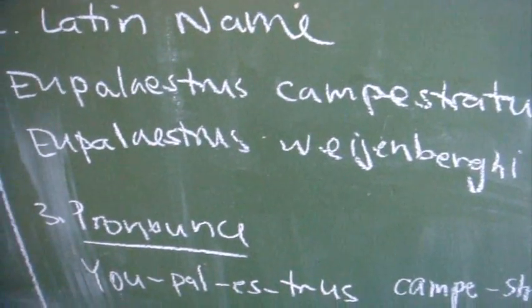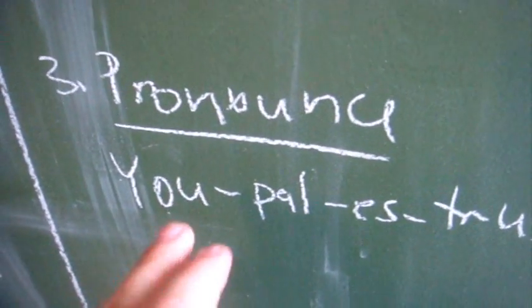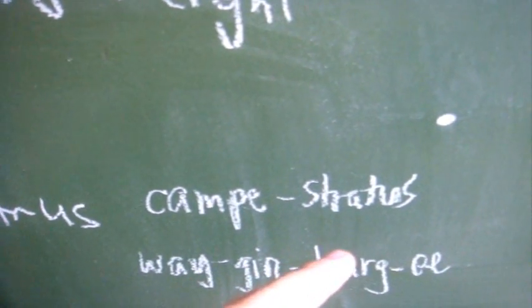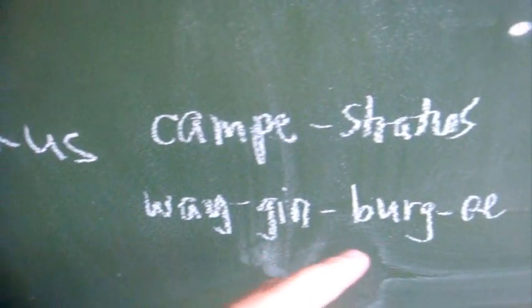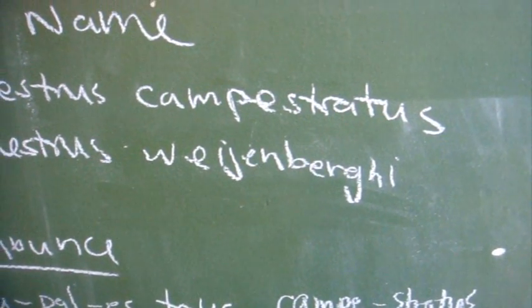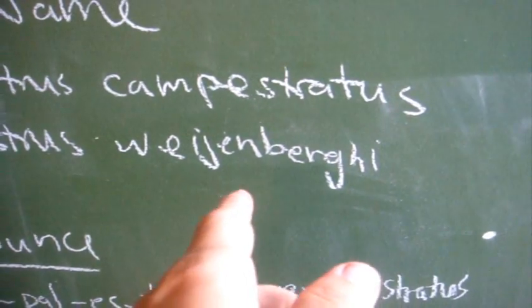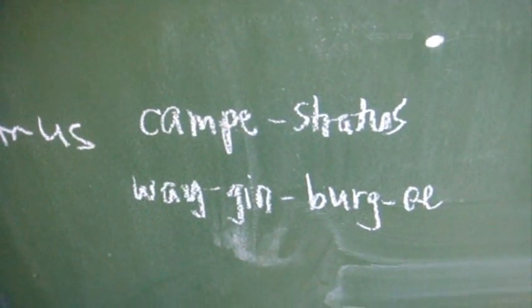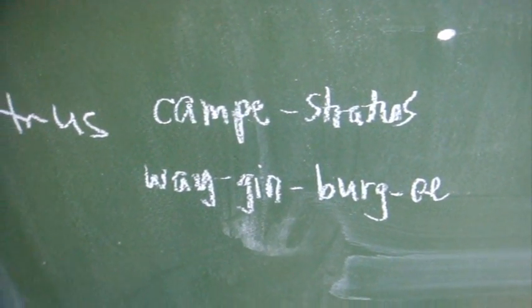I just said it. And this is how you pronounce it. E. campestratus, campestratus, and wegenbergi. So it's a kind of hard name to pronounce because of the J's and the G's. But when you look at it this way, it's pretty easy.